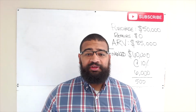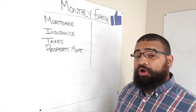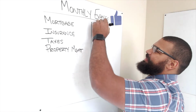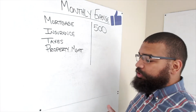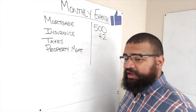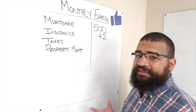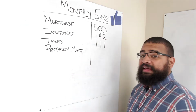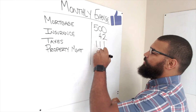Let's go over the other monthly expenses so that we can figure out how much this property cash flows on a monthly basis. So, all the expenses, we said that the monthly expense for the mortgage is $500. That's $60,000 at 10%. The insurance comes out to $503 per year, or $42 a month. The taxes in this area are pretty high, as I mentioned in the other video as well. Now, this one isn't as high as the other. However, it is still a little bit over $1,200 and comes out to $111 per month. And lastly, the property management fee, that's 8% of $900, or $72 per month.